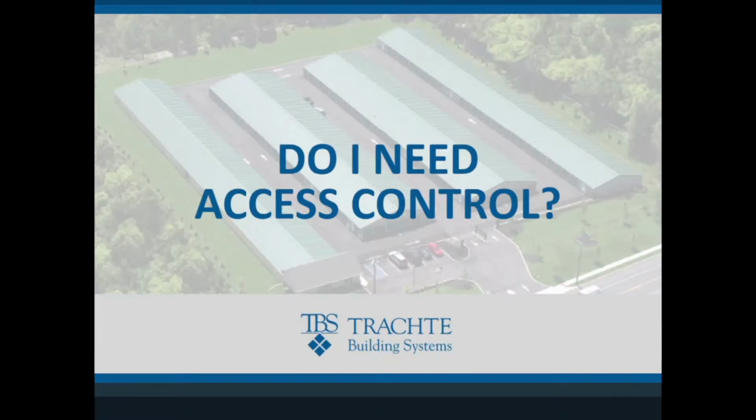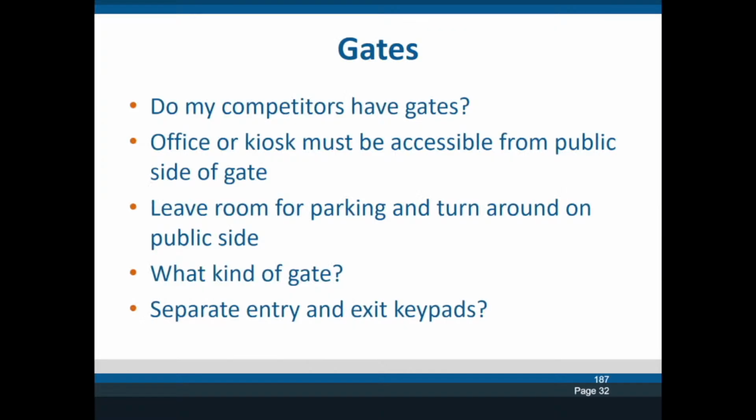Okay, our next question: do I need access control? And my answer to that is it depends. I think that one thing you want to look at is, do your competitors have gates?